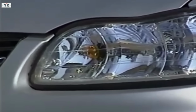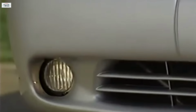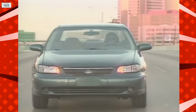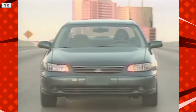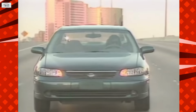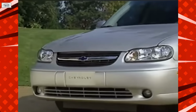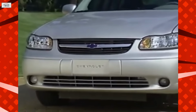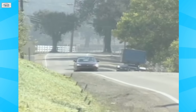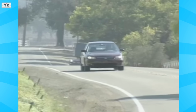Granted the car is bone stock, there is a quick and easy way to distinguish between a 90s or early 2000s Malibu. The 1997 to 1999 Malibu sported a front grille with a stylized silver Malibu logo in the center. The 2000 to 2003 model, as well as the Classic, sported a traditional bow tie emblem, which was blue in color.